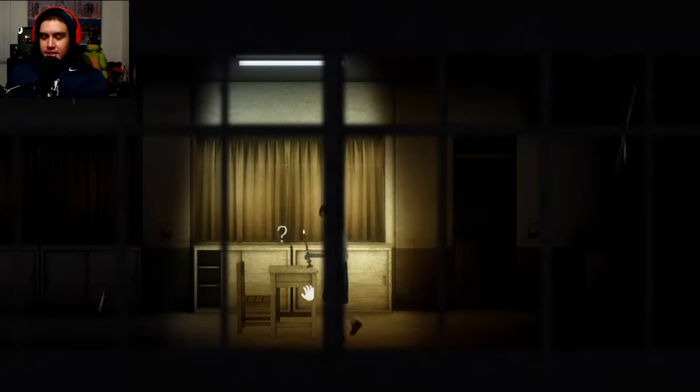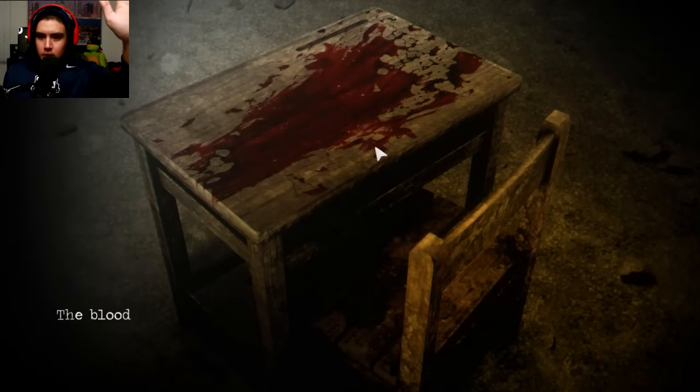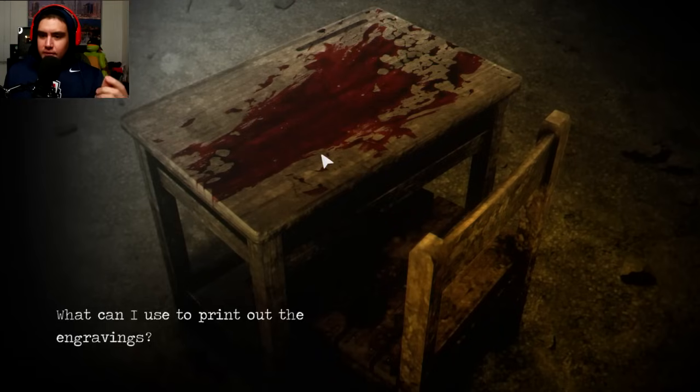Yes, this is it. There's the desk. We did it. High five, guys. Put the bowl right here. The blood sank into the marks. What can I use to print out the engravings?